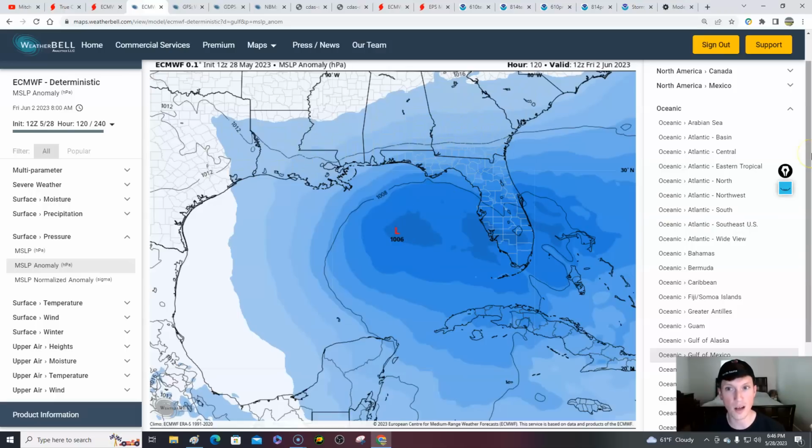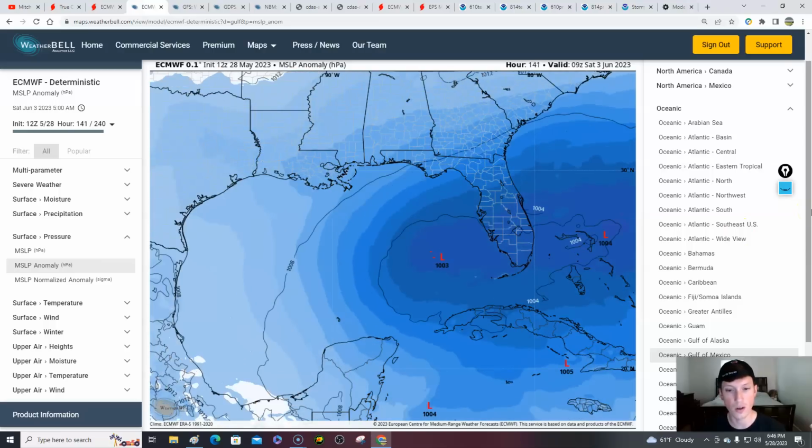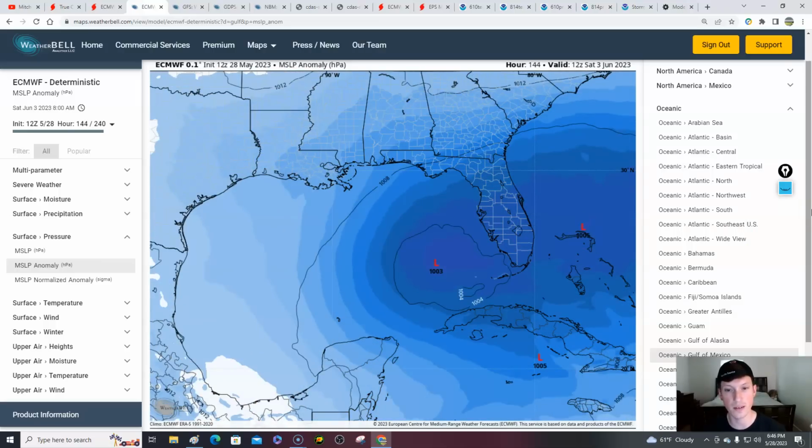Okay, the L pops off Friday morning, Friday afternoon. Ignore this. Just focus on this. 1,003 millibar low pressure. Okay, this kind of floats around down here, lacking any kind of pull to take it really anywhere. At this point, you stop here. It's around next Saturday morning, right? June 3rd. This is likely bringing a lot of showers and storms to Florida.